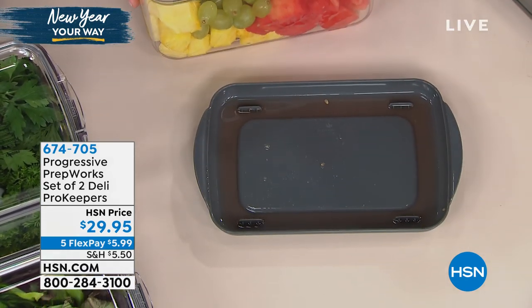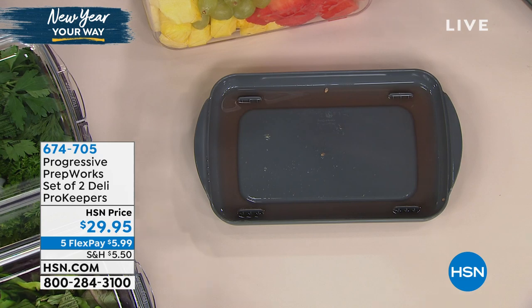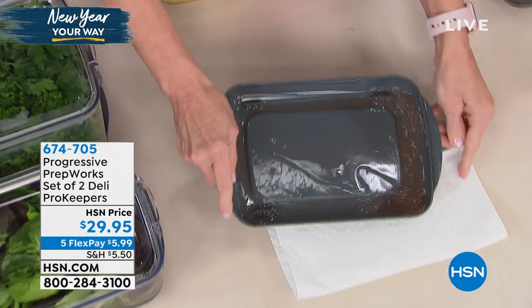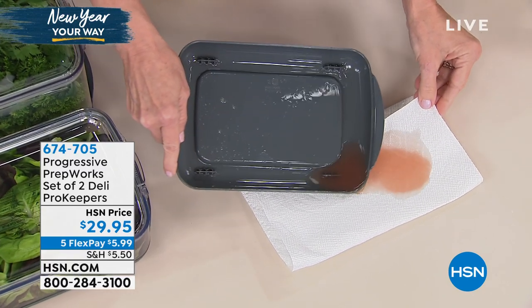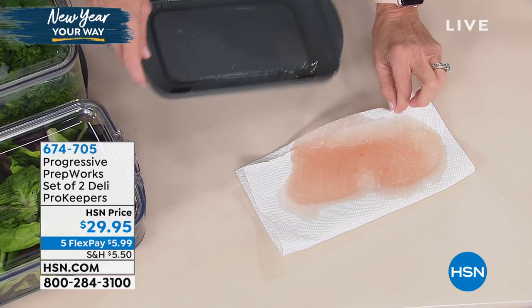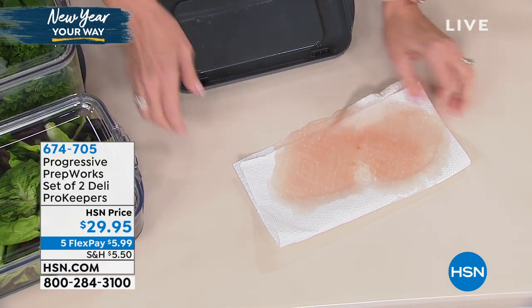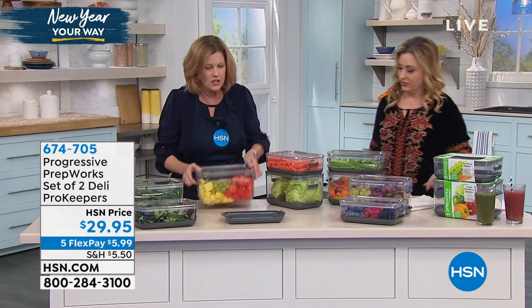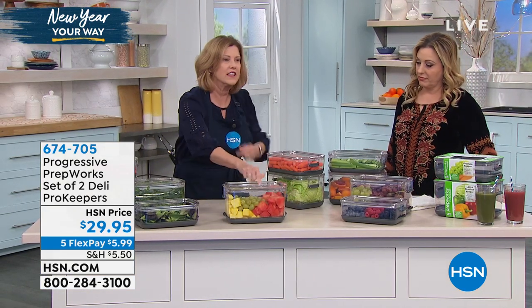Take a look at that. If I could have one of these paper towels, I just want to show you this. This is what your food is sitting in, and this is why that fruit salad that you just spent $6 for at the store gets yucky. You don't want this, do you? No. This is the way you're going to work with Progressive, just like this, where it goes in here, and this is going to stay fresh.